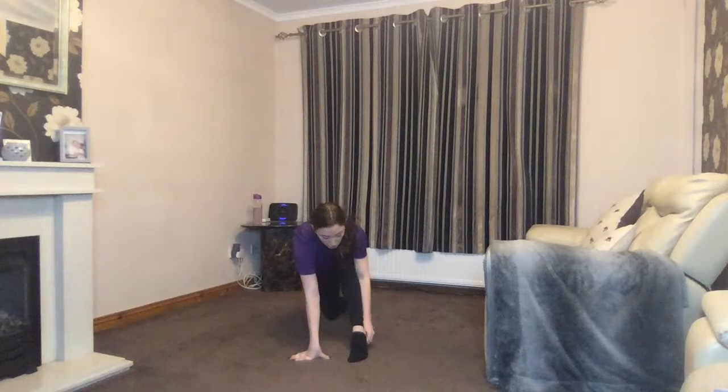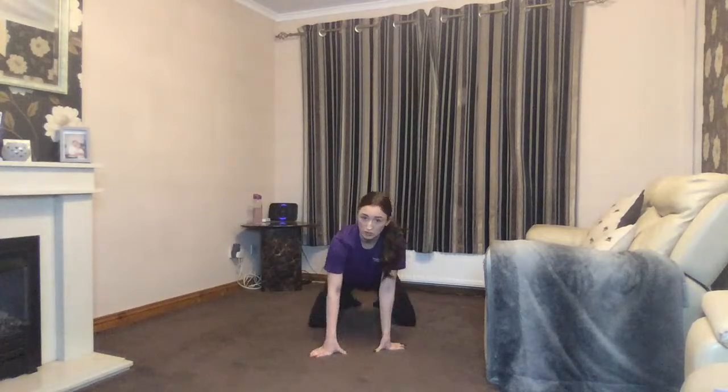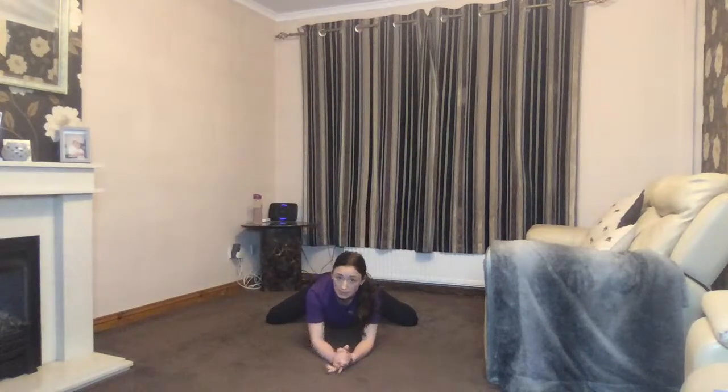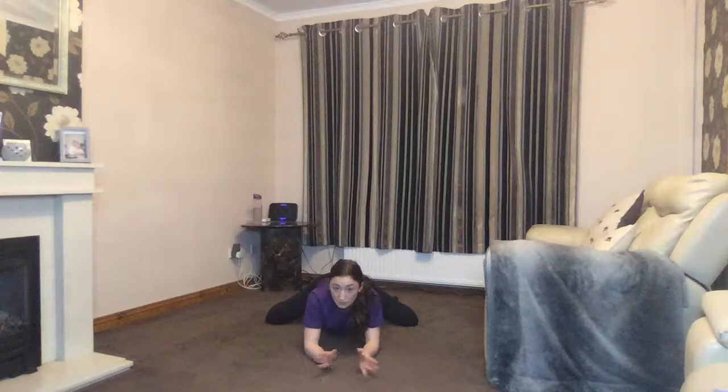Okay, good. And now what we're going to do, because we did touch on it last week as well in my video, I'm going to do my bent leg box splits, okay, or your middle splits. All right, you can do it with straight legs if you want. So you can go into your star stand and put your hands on the floor and slide your feet as wide out as you possibly can go.